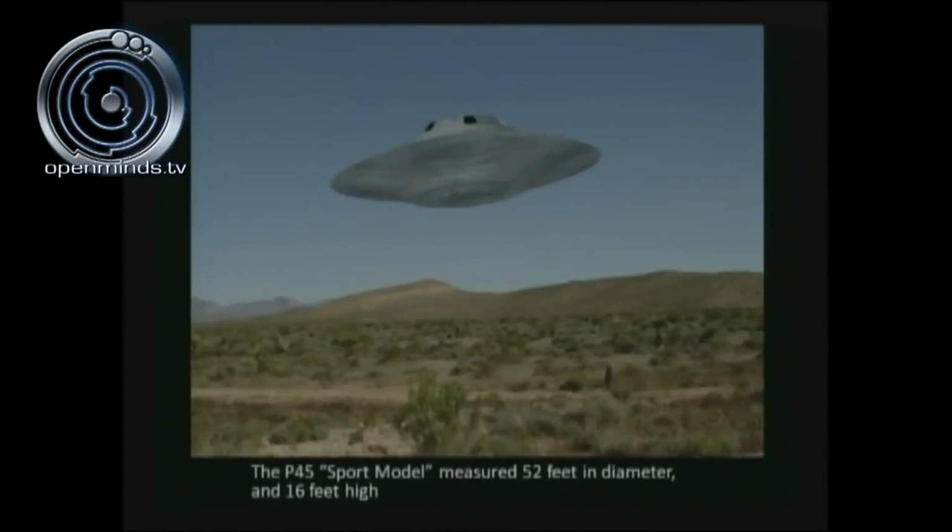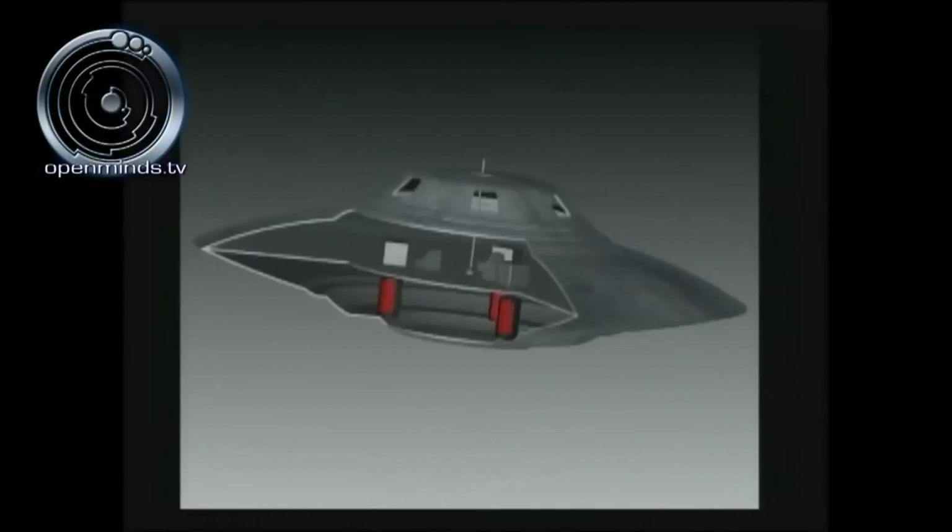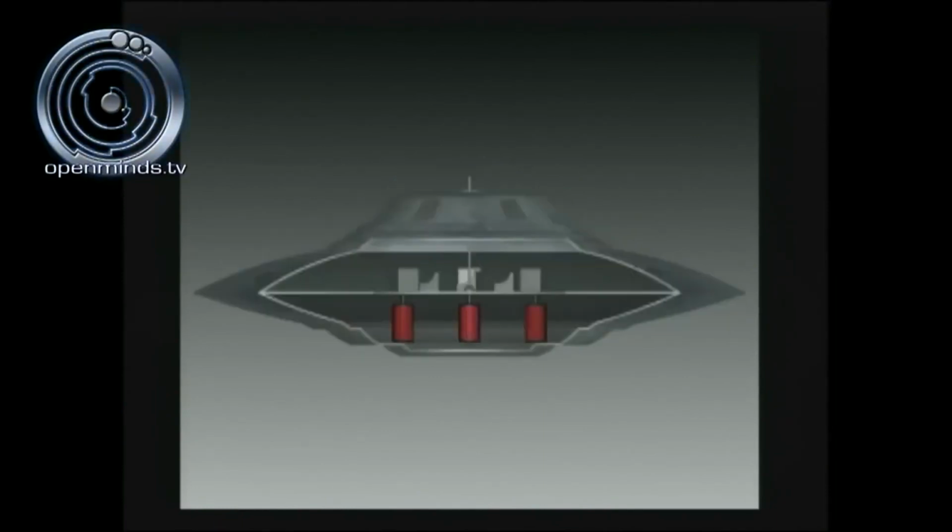So, the P-45 craft was the sport model, measuring 52 feet in diameter. It was 16 feet high. It had a smooth, polished aluminum exterior configuration. And then I want to take you inside here, show you some of the interior components. It had three different levels. We've got the lower bay, we've got the mid-deck, and the upper deck. So that's what we've got right there. Now let's zoom inside. We'll take a look at what it looks like inside.